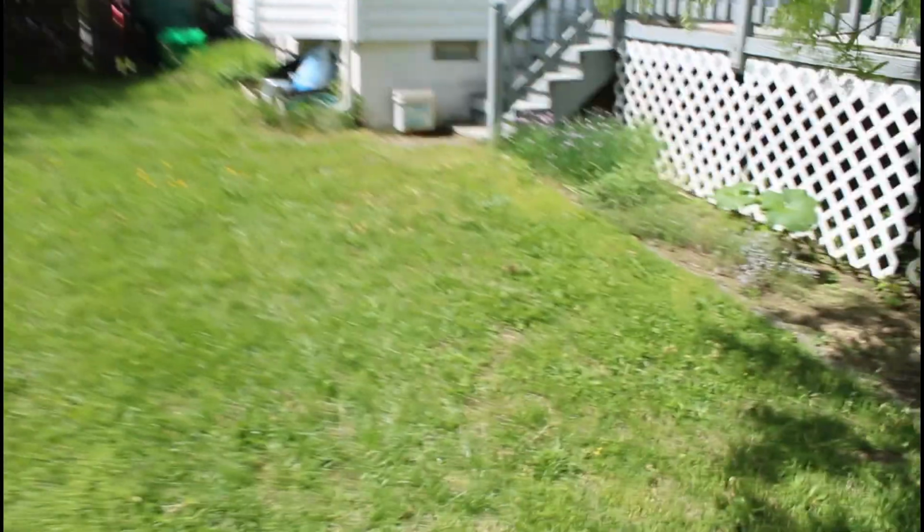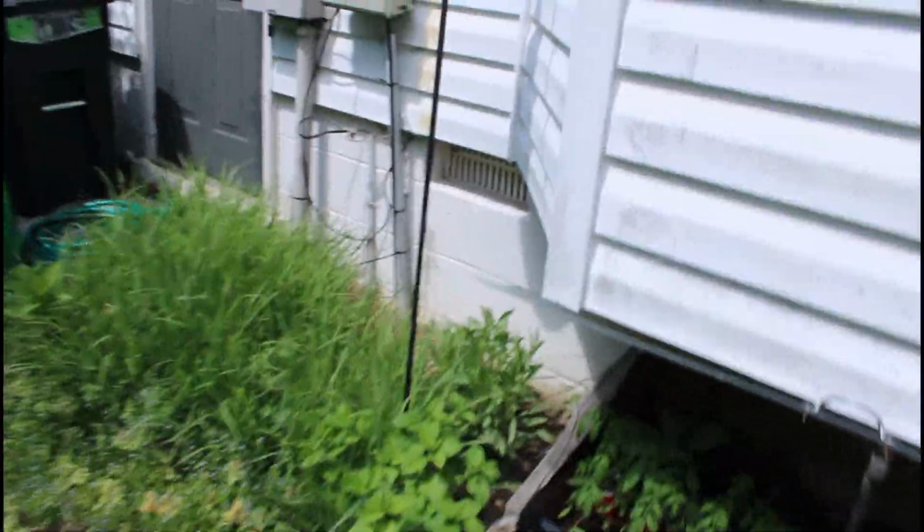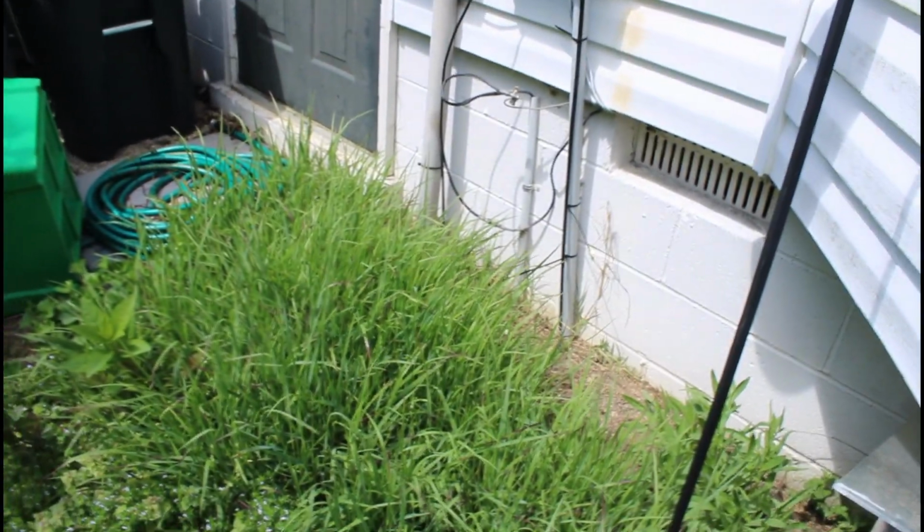Look at the other side here. I want to show you my cold frame. This is about the nicest my cold frame is going to look all year. I got a lot of stuff here in the cold frame. Oh, and also next to the cold frame here, this is a native grass.